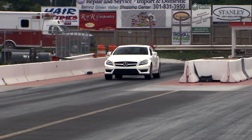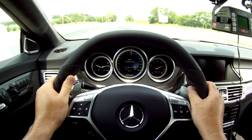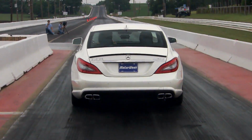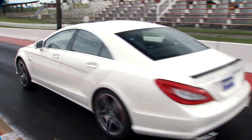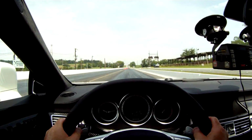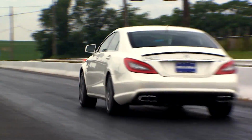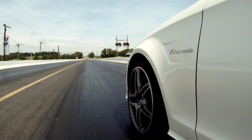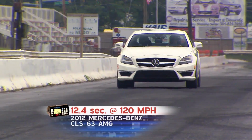At the track, the twin-turbo is strong off the line, as you would expect, but the power never really lets up, and the car has all the right sounds as it leaps to 60 in 4.3 seconds. Launching is a no-brainer. Just put everything in sport mode, nail the gas, and hold on as the car gives the perfect amount of wheel spin for a great launch. And 12.4 seconds later, you reach the end of the quarter mile traveling 120 miles per hour.